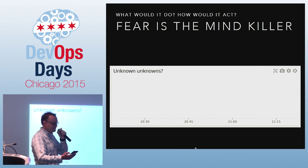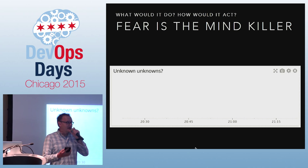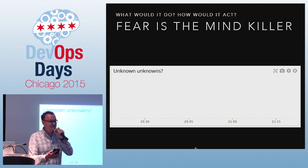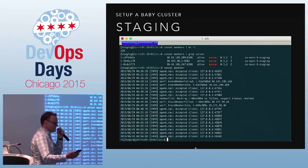We were pretty excited, but we were a bit afraid of it. This is a new tool. How much memory will it take? Will it interfere with other processes? Would it be destabilizing to our clusters and impact production? There were a lot of unknown unknowns, things we didn't know.